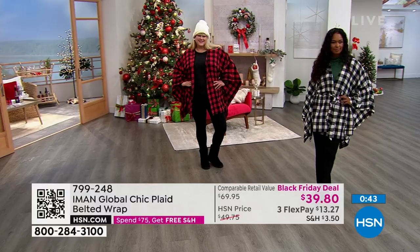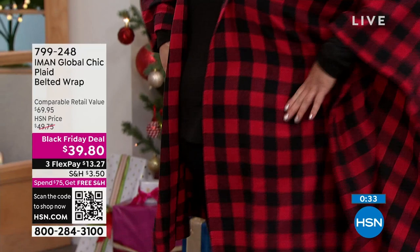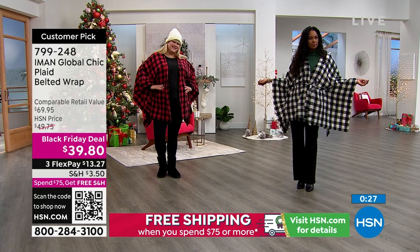And you can actually see on both, 5'9" and 5'7", where it falls, it hides everything. So again, it is perfect to be worn over a legging. We do have a great legging that I know I'm wearing, coming up from Nina Leonard a little later on in the hour. So however you're going to wear it.